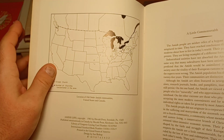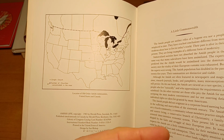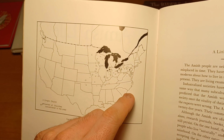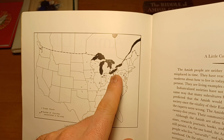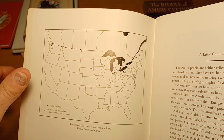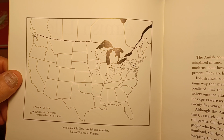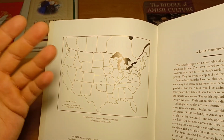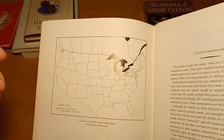I like this map too, because I've lived and been to many areas where there's large Amish or plain populations. Obviously I'm in Lancaster County now. And in Ohio we have Holmes County, and then the dot up here has got to be Middlefield. I lived in Northeast Ohio for most of my life, so I was not very far from Middlefield and have been there many times. I've been to Holmes County a few times. It's a beautiful, beautiful area. And of course, now I'm in Lancaster County. So I've been relatively close to several large Amish populations most of my life.